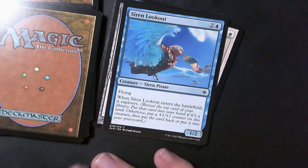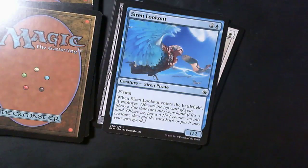Oh, fortune telling. Okay, so that's what that old one meant. Okay, so this is flying. When Siren Lookout enters the battlefield, it explores. What? Okay, reveal the top card in your library. Put that card into your hand if it's a land. Otherwise, put a +1/+1 counter on this creature. Then put the card back or put it into your graveyard. Or put it into my graveyard.